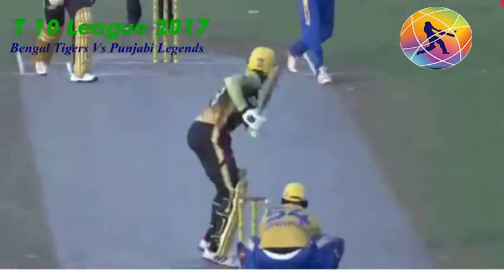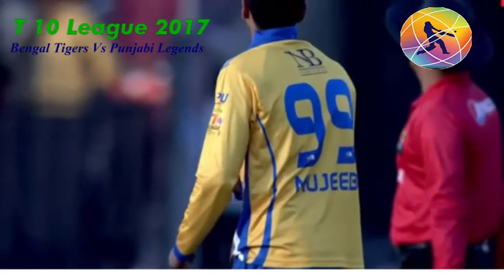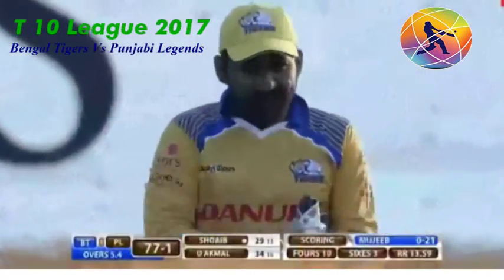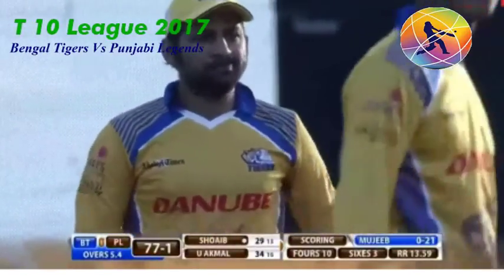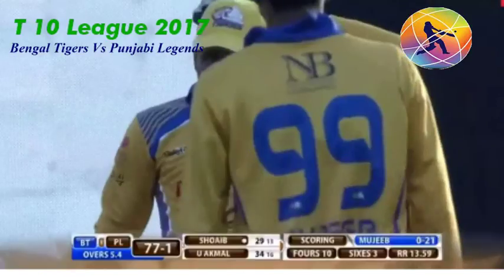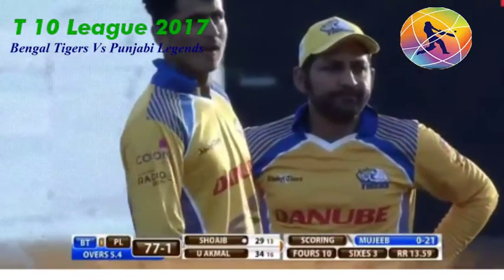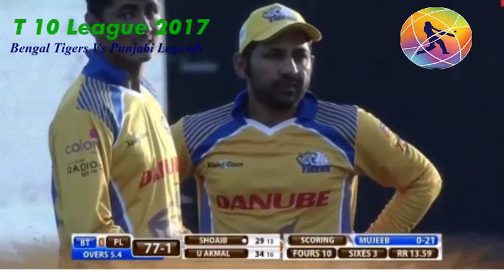This show, Mullock, the teenager coming in for some treatment, but he shouldn't mind this, young Mujib. This is where you're going to learn and get an opportunity to play with the men when you're still a teenager. Well, 77 after 5.4 overs, a bit of bother for the captain, Sarfaraz, walking up to the youngster, telling him the ball is out of the park.